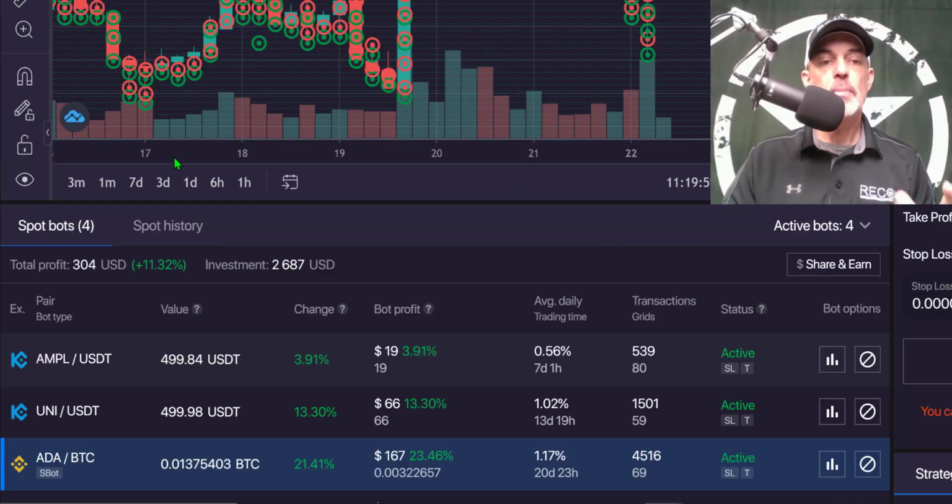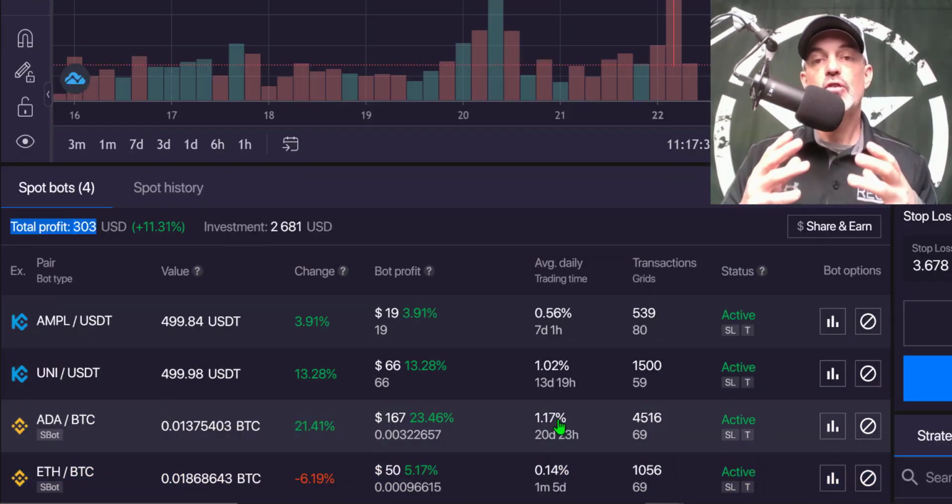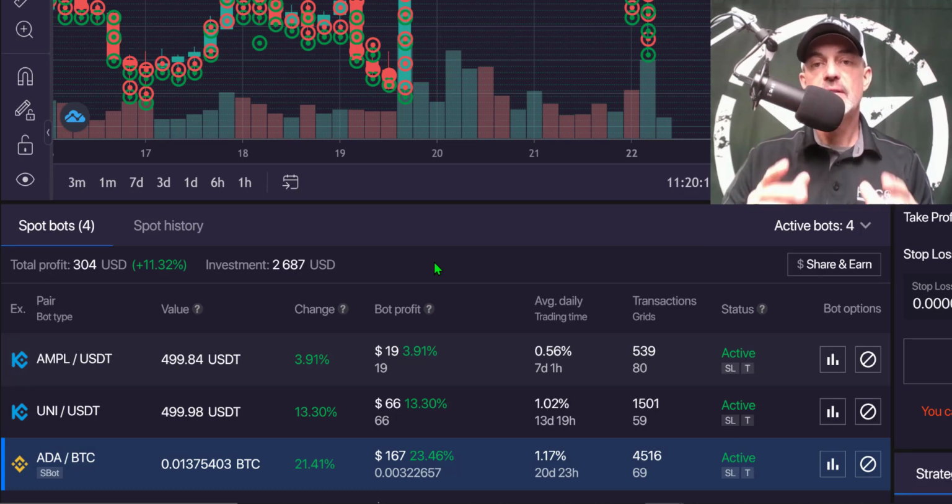So to recap, the 4 bots that I have deployed, the total profit so far is just over $300 or just over 11%. And as far as my objective for these bots, they are winning the battle for me, and I do plan on leaving them deployed. Now, with that being said, I will be deploying more bots in the near future.